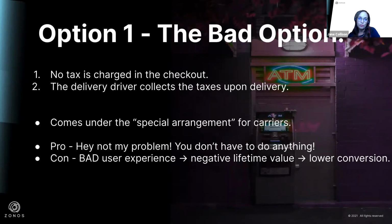Now, after July 1st, when the carrier has to collect the VAT, the carrier will be using the special arrangement of being able to collect the VAT and remit the money to the country on a monthly basis. Carriers starting in July are liable for the VAT if the shipment is delivered. They are motivated to collect the VAT from the consumer. It is understandable why some small carriers will no longer accept DDU shipments.